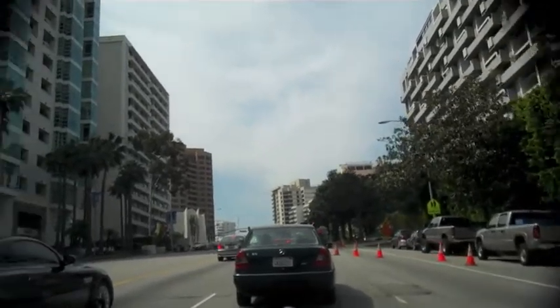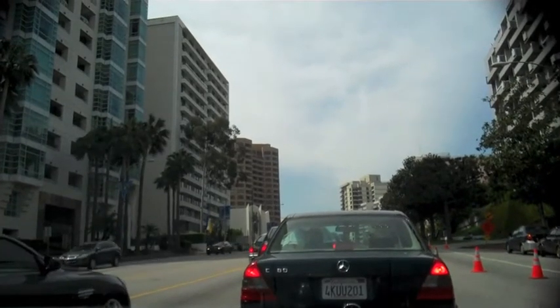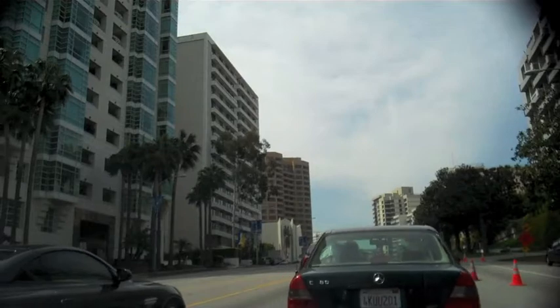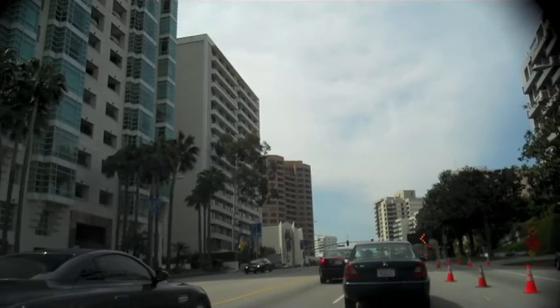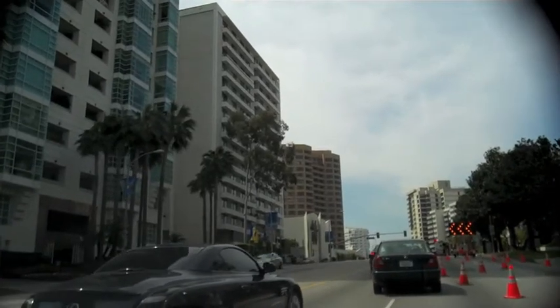Donald Sterling also owns a number of buildings here on Wilshire Boulevard. Sterling International Towers is one here to the left, in the screen above that Mercedes. These are buildings that he owns outright through his companies, and they're strictly rentals, not condos. So that's a nice option.